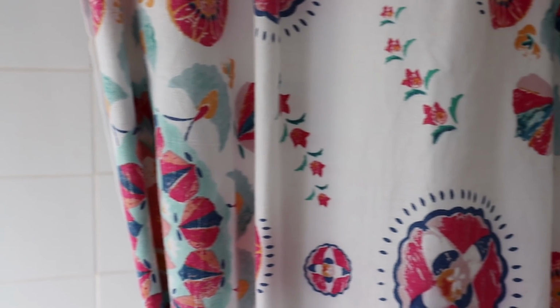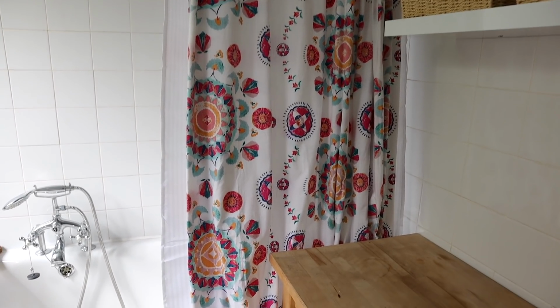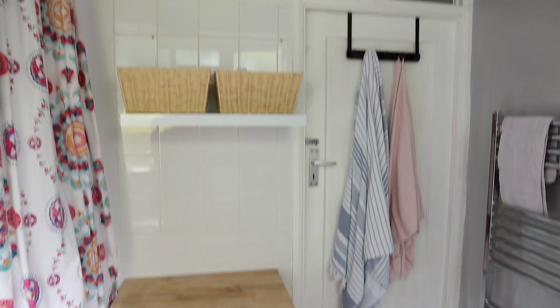This shower curtain was actually from Anthropologie like 4 or 5 years ago. Honestly, it's a little bit boho for me. It's not really my cup of tea, but it's so hard to find shower curtains these days. Everyone has like a glass panel, so I just used what I had. And it works. This is what the other side of the bathroom looks like.